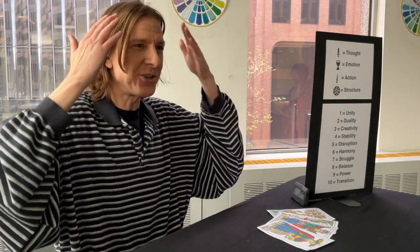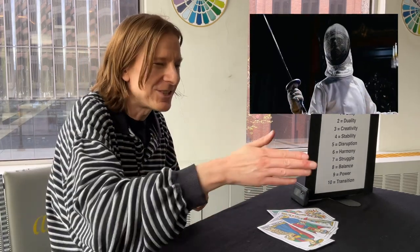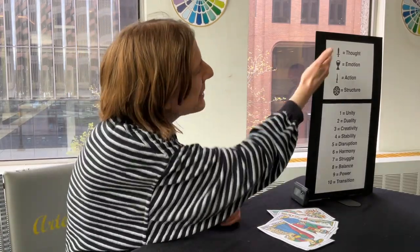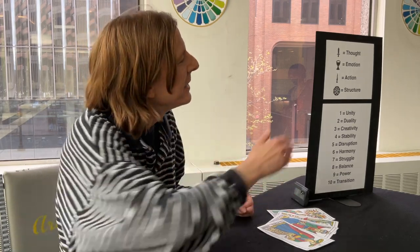Now, starting at the top, we've got the brain. Thoughts are in the air, right? And when we speak, we create air that is communicating thought, right? So the thoughts are sharp and to the point, right? They cut right to the point, just like a sword cuts right to the point and cuts through the air. So the air element, swords, thought. So when you see the word swords, think thought.